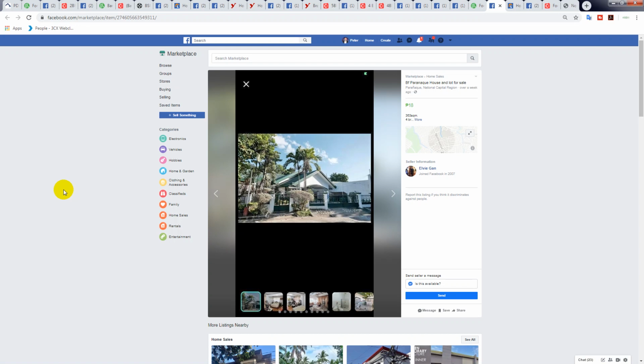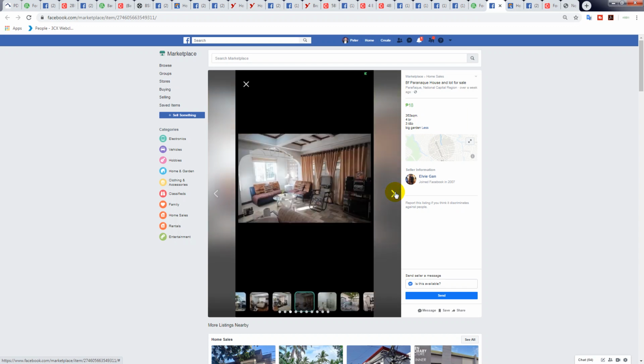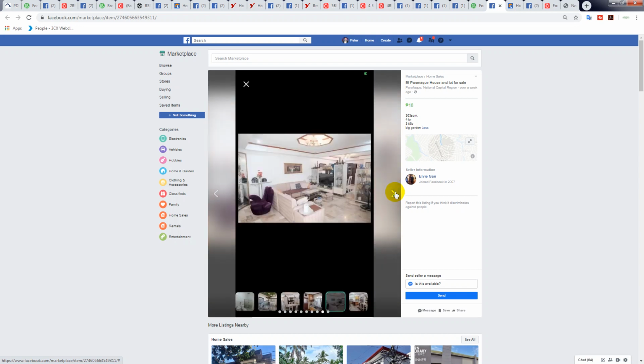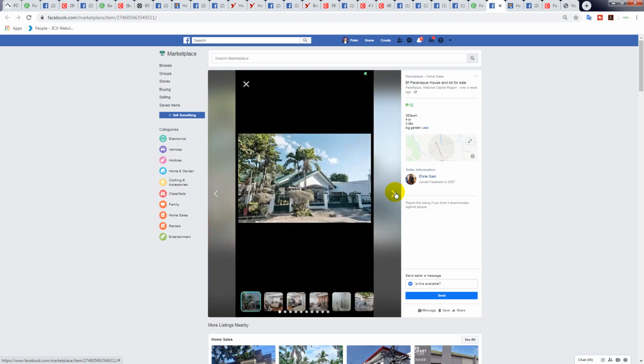So this next one is 363 square meters. It's 18 million. It says P18, but usually on Facebook that's what that means. It's in BF Homes. So, you know, that's what things cost now. That's what people are asking. 18 million. It's a lot of money. Again, I prefer the bungalow home.